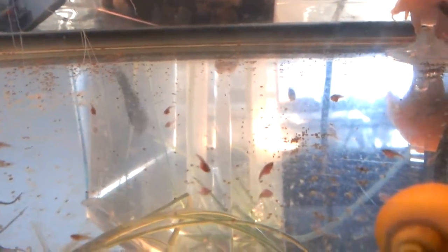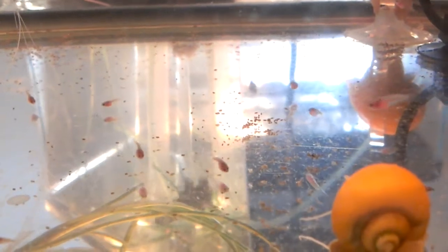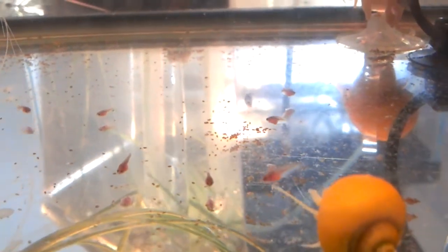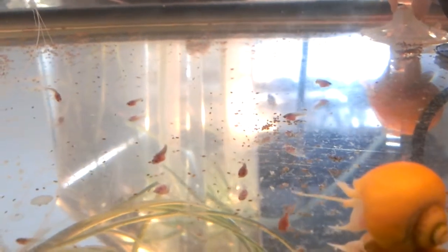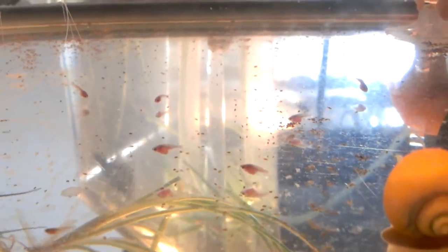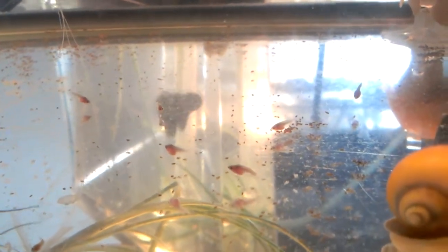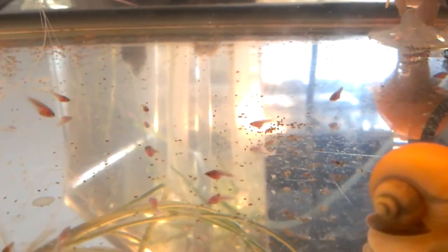They all seem to have half moon tails. But there you go, 4-week-old Betta fry from a king male and a large female. She's either a king or just a large female.